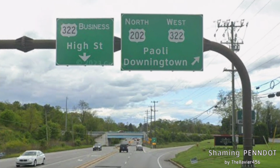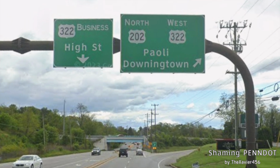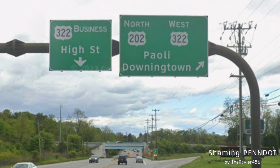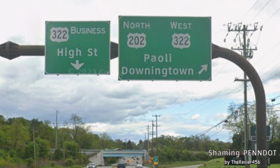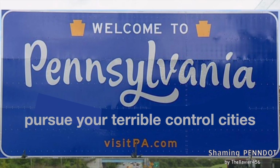We're now concurrent with West 322, and once we get our business route into Westchester, we get North 202 and West 322 for Paoli and Downingtown. So Downingtown works for West 322, but 202 does not touch Paoli at all. Chuck Slezak already observed this, and I agree with his comment. What should be signed here is King of Prussia. For now, 202, you're gonna have to get this.